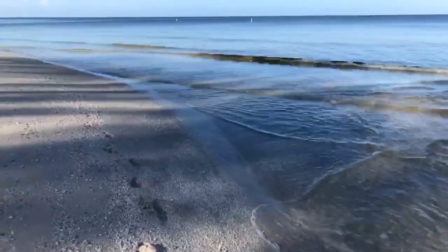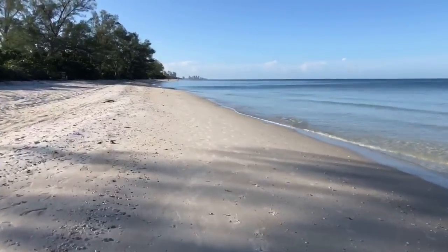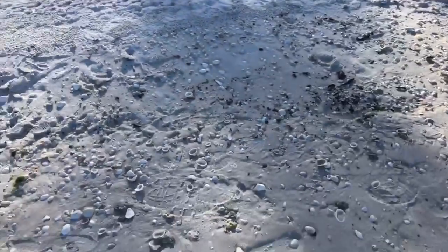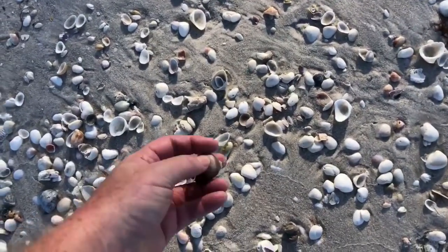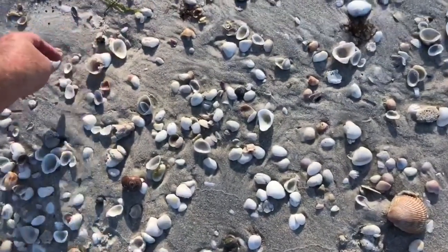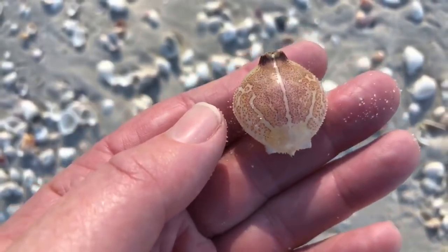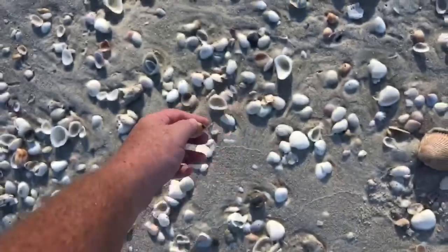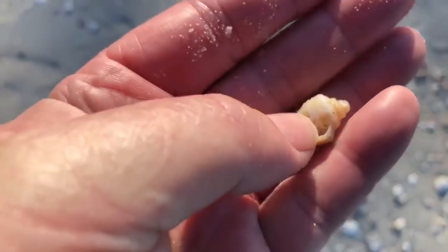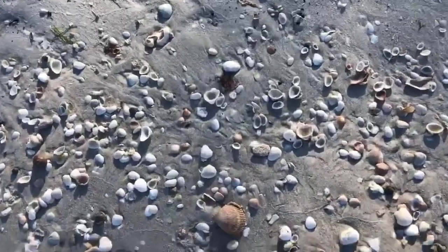Continue down the beach here. Part of a moon shell down here by my feet. What's left of a moon shell? What's left of a wild looking little crab shell? Wow. Interesting looking, huh? A little tiny Florida fighting conch. Little tiny baby one. That'll be a keeper there. Nice little cockle shell over here.